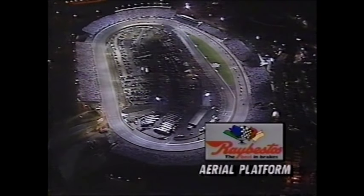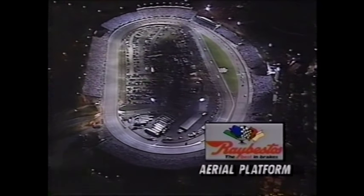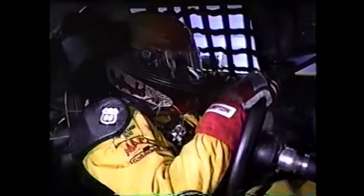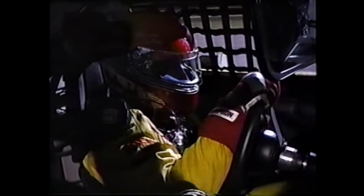Night racing coming to you live here from Richmond, Virginia, and the aerial platform giving us this marvelous view of what Winston Cup racing looks like under the lights. The first Grand National, now Winston Cup, race under the lights was back in 1951 in Columbia, South Carolina. Old Rebel Monday won that one in a Studebaker, averaging 50 miles an hour. It's considerably different. Let's get inside with Derek Cope for just a moment.